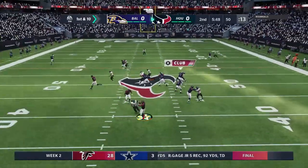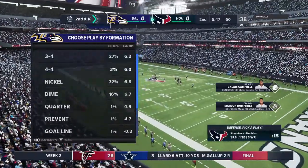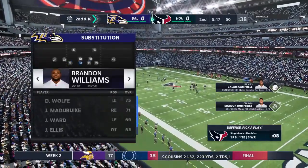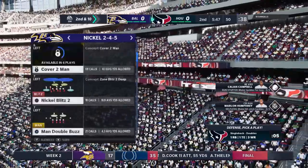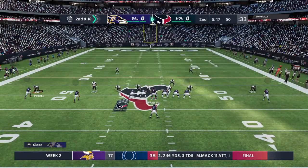From the 50, it's Watson. And he takes a shot on the release as this will be incomplete. From the snap, he certainly looked like he knew where he wanted to go with the ball, but surprise, that guy was covered. So that took his attention elsewhere to no avail. An incomplete pass on first down. That leads to a 2nd and 10.